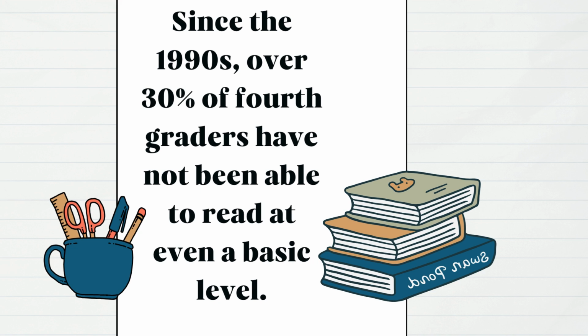The American education system is not currently set up to support children who are struggling with literacy, and they're also not getting the help they need at home. That's why we as a society need to take a serious look at what is causing declining reading skills and what we can do to solve this.